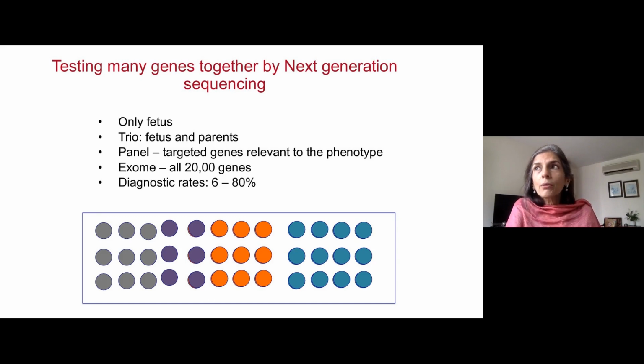If I'm doing exome sequencing antenatally, or after a pregnancy is terminated for a malformation and I want to understand why that malformation occurred, it's better to do a trio whole exome sequencing because we generate a lot of data within gigabytes. And from that data, I want to sift out what is rubbish and what is relevant. And to be able to do that, if I do the fetus and the parents together, it is easy rather than doing only the fetus. But if I'm only doing panel testing, I'm fine in just doing the fetus.